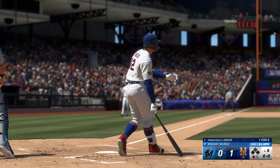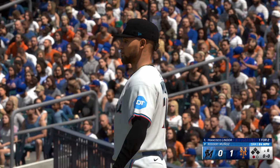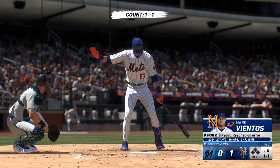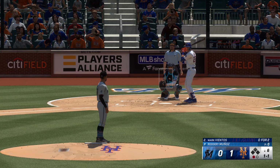Hacks and misses. It's a strikeout. He came out of his mechanics there. Typically likes to shoot the ball the other way. But that time, a little anxious. Now the third baseman, Mark Vientos.